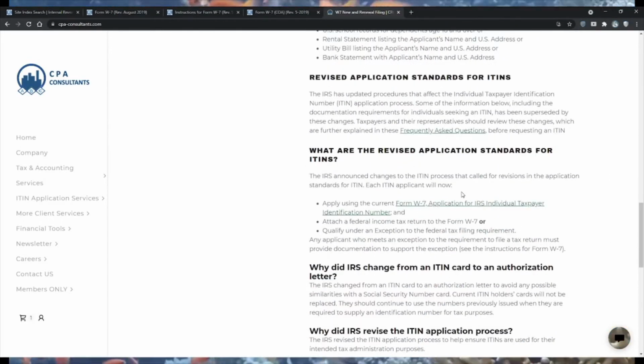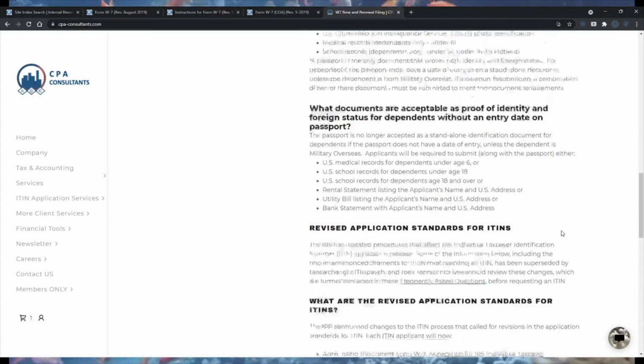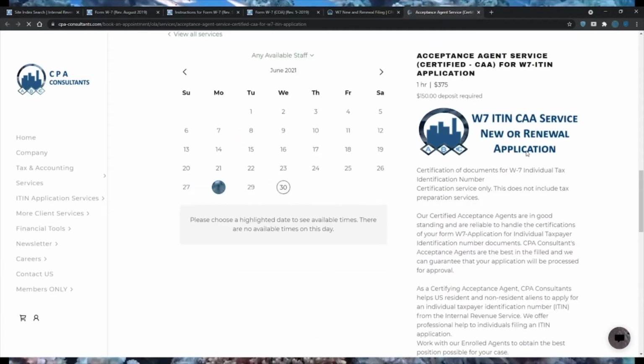What are the revised application standards? Straight from our website, these are the updated links, so you don't have to worry whether your form is complete or not. You can also visit the ITIN updated procedures, frequently asked questions, and the instructions for Form W7. I recommend you visit the instructions for Form W7, and you can go to the form itself and try to fill it out. If you have any questions, you can just easily call me as soon as you're ready to discuss your ITIN requirements.